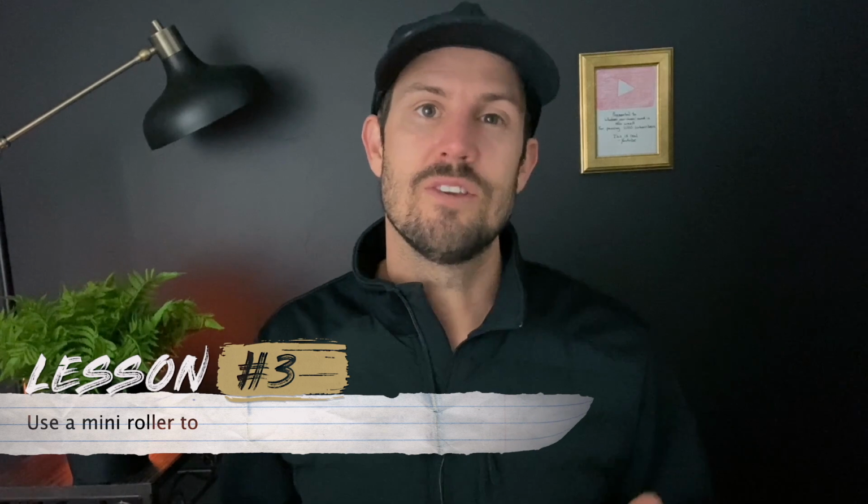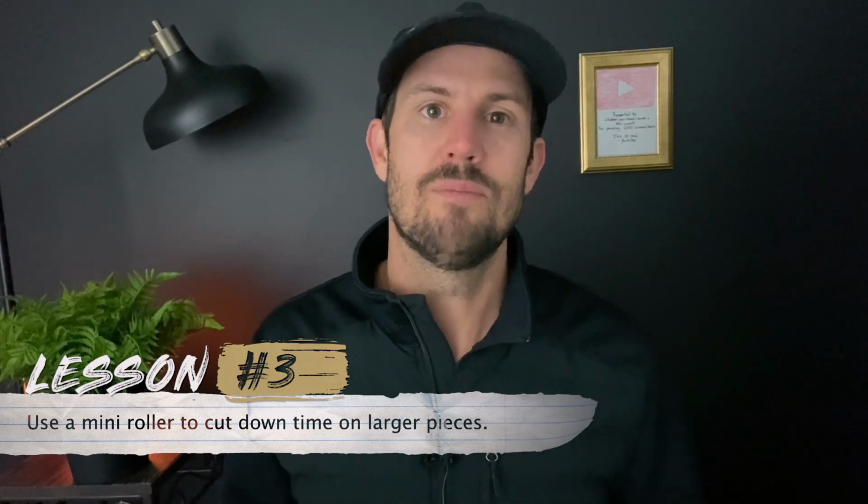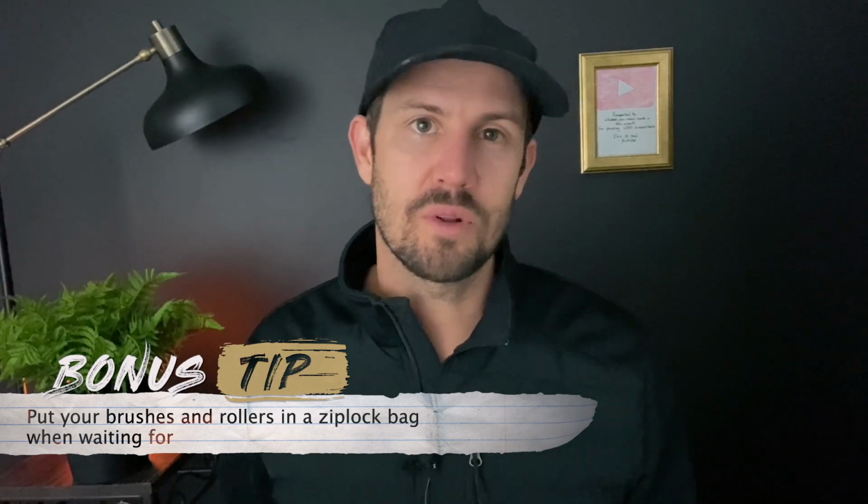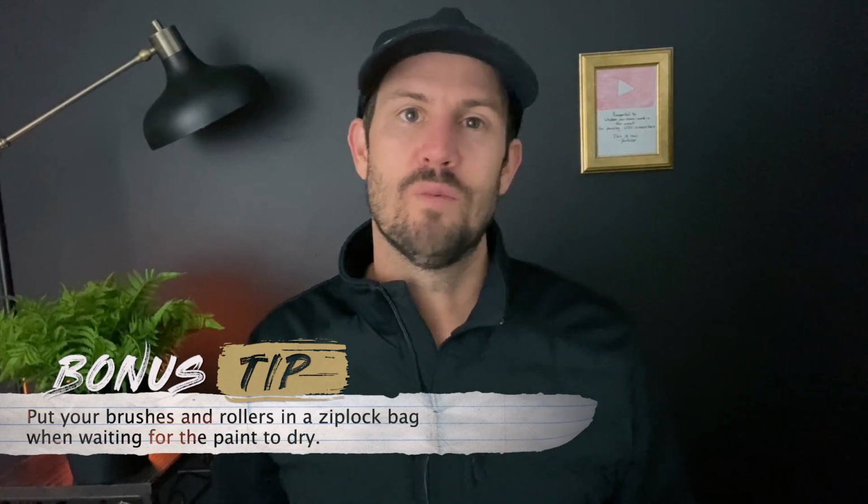Lesson number 3, use a mini roller to cut down time on larger projects. Someone suggested this in the comment section a few weeks ago, and it was a huge time saver. For small cracks and crevices, use a brush, but for everything else, use the mini roller. Bonus tip, put your brush and your roller in a Ziploc bag while you wait for the paint to dry. This keeps everything fresh, so you don't have to wash your brush and roller every time you just want the paint to dry. I've even let it sit overnight and it's still damp and ready to go in the morning.